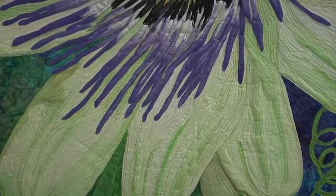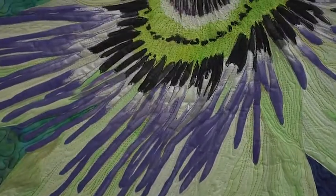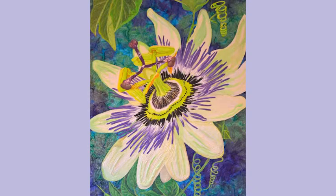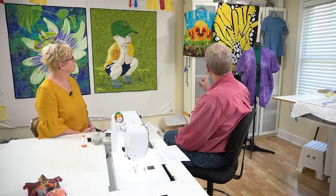And then there's a lot of detail in this one, in the veining of the petals of the flower and the leaves and stamens and that. This is a real favorite of mine. I like this quilt a lot. This yellow quilt over here, you mentioned that it was in the staring stage. What exactly does that mean?